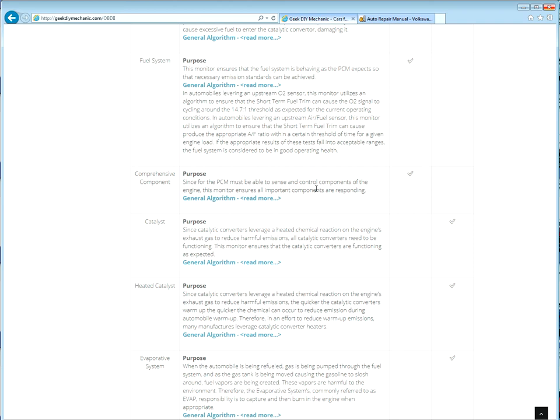But for example, it makes sure the MAF sensor is giving input, and the input is reasonable compared to the other values, like the MAP sensor, to ensure that it makes sense. Why am I under vacuum, but I'm getting, let's say, full throttle, wide open throttle amounts of air coming in? So things like that.